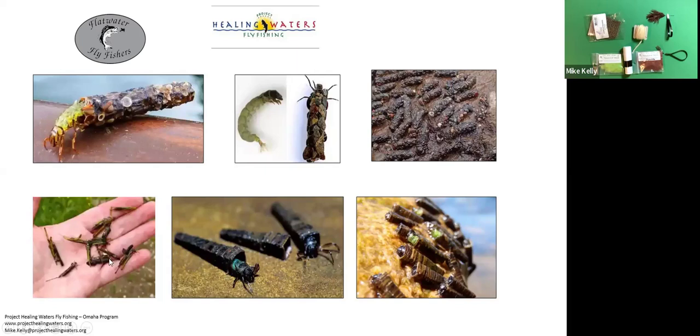Here's another type that's more rectangular, probably using grass and sticks to build the cocoons, if you will. Some of them actually form very intricate rectangular cases, and there's a cluster of them as well.